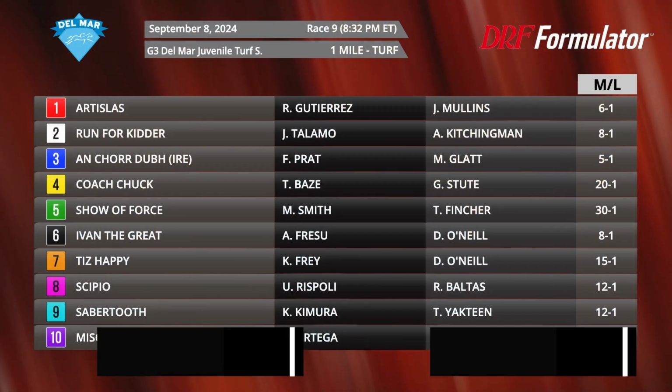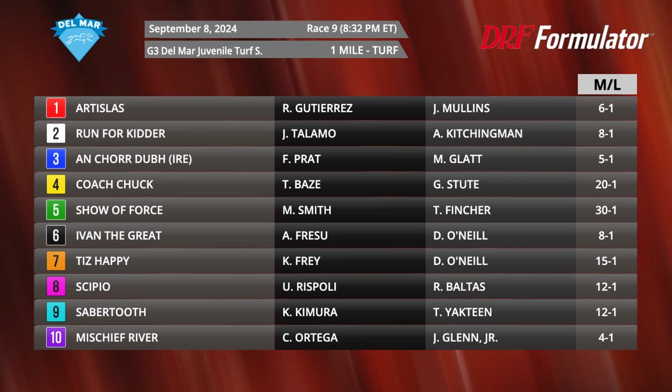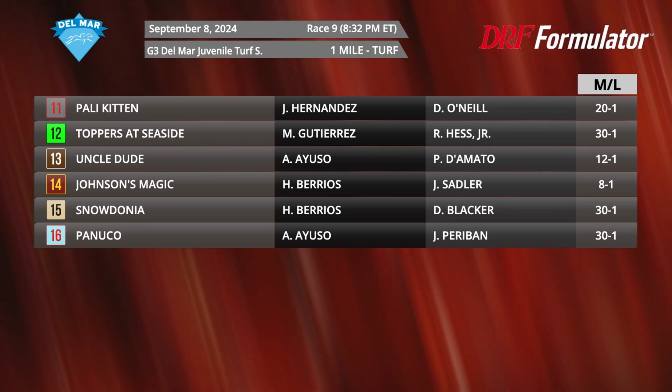Dan Illman, Mike Beer taking a look at race number 9 at Del Mar on Sunday. Let's throw up the field, and it is a full field of competitive 2-year-olds in the Grade 3 Del Mar Juvenile Turf. $100,000 is the purse. 14 in the body of the race, 15 and 16 also eligibles. You could make a case for 7 at least.